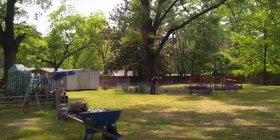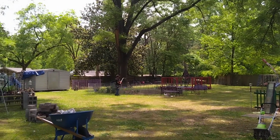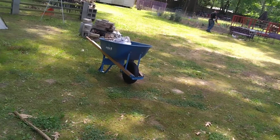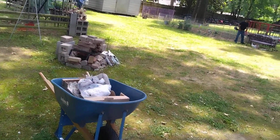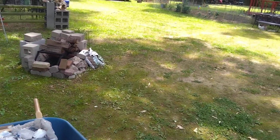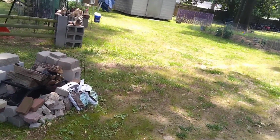And y'all can see Mr. D over there. He over there cutting grass. He cutting it up. He got that trimmer going over there. You see that trimmer? He trimmed it up there. Yeah, cutting all the grass away from around the garden there.